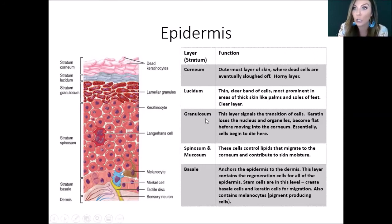Then it's the granulosum. So the cells start to just move up to the granulosum. This layer signals the transition of cells. Keratinocytes lose their nucleus and organelles, become flat, moving into the corneum. So essentially cells begin to die here. We're starting to get death to those cells that generated in the basal layer.